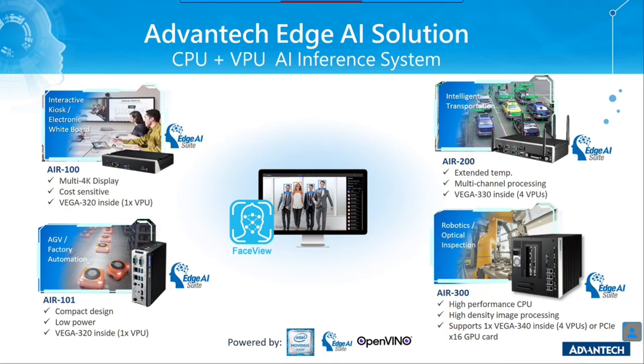Then we have the AIR 300, which is a powerhouse based on a desktop CPU, but still running fanless on the computer part. Obviously, when you put high-end graphics cards inside, it will require a system fan to dissipate all the heat. It has a PCI Express x16, so it can support the Vega 340 or any of the high-end PCI Express x16 VPU cards coming from NVIDIA or other sources. And they can all support the FaceView software implemented onto the system for the facial recognition applications that your customer needs.